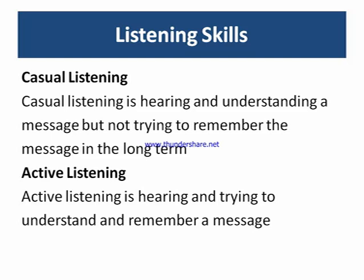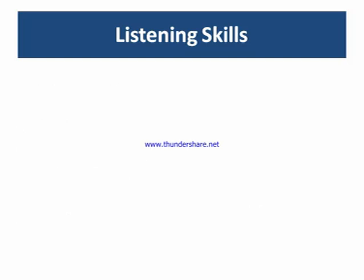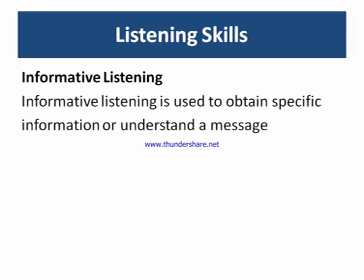Active listening may be informative, evaluative, empathic, or reflective. Next is informative listening. Informative listening is used to obtain specific information or understand a message. Doctors use informative listening when talking with their patients. Interviewers actively listen to what an applicant says. These are examples of informative listening.